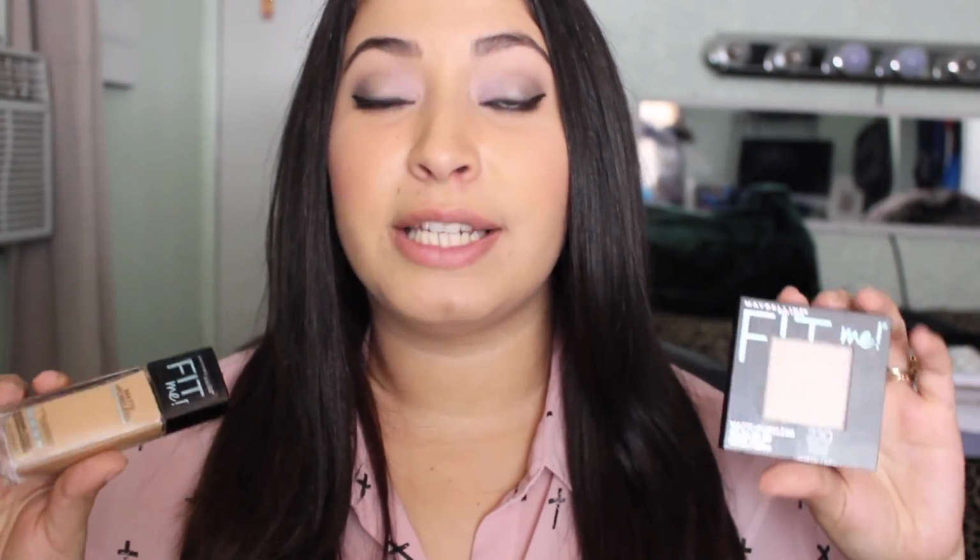So overall, for those two products, I give these a thumbs up. I really enjoy these products, and I really think that it is worth the money. $8 each product is a great price point for these products, and I mean, they're really inexpensive and they work really great. I like the powder because it just makes you look so smooth and so nice, and I love the coverage on the foundation, and I just love both of these.